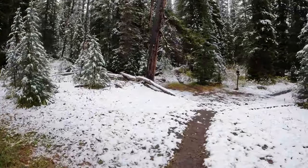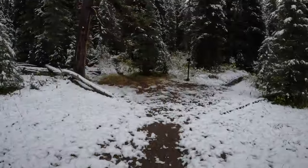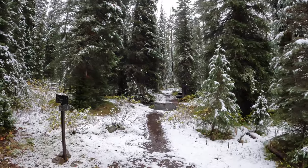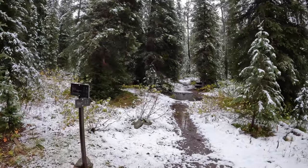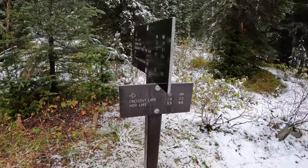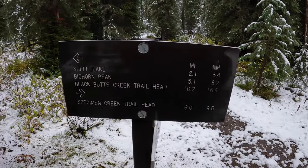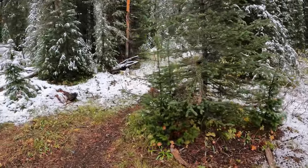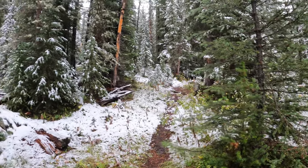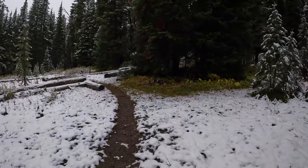Still grizzly tracks up here at the Shelf Lake Junction. We'll be going up that way. Up to Crescent Lake. That takes you up to Shelf Lake. I think I'll sit under the tree here and have a snack.